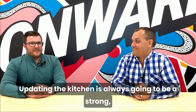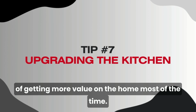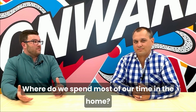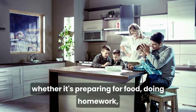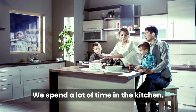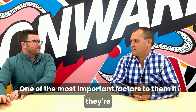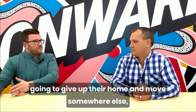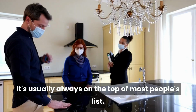What about the kitchen? Updating the kitchen is always going to be a strong, suitable means of getting more value on the home. Most of the time, where do we spend most of our time in the home? It's usually with our family in the kitchen, whether it's preparing food, doing homework, sitting down and discussing the next things we're going to do. We spend a lot of time in the kitchen. So a lot of clients that I deal with on the buy side, one of the most important factors to them, if they're going to give up their home and move somewhere else, is they want a stunning or beautiful move-in ready kitchen. It's usually always on the top of most people's list.